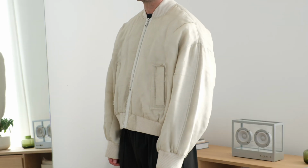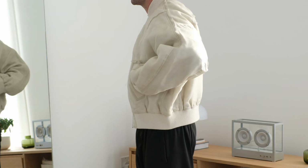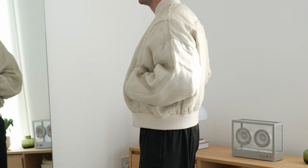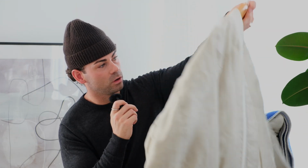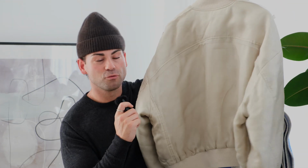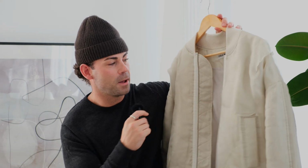Now, as always with Cole Buxton, it comes with the two-way zippers. And then on the inside, it has the Cole Buxton branded lining. And just overall, like I said before, a really, really solid bomber jacket. Definitely one that is, let's just say, pretty much going to go to the top of my outerwear rotation.